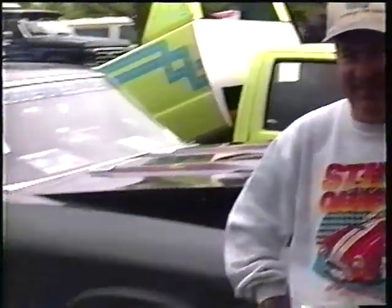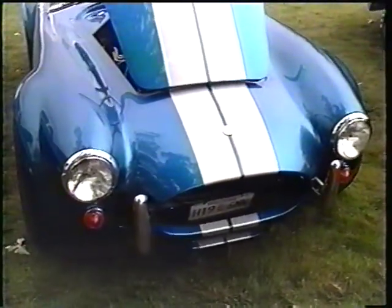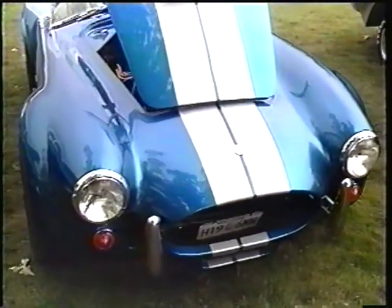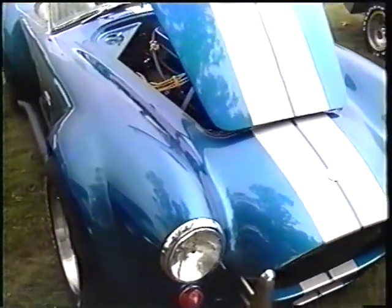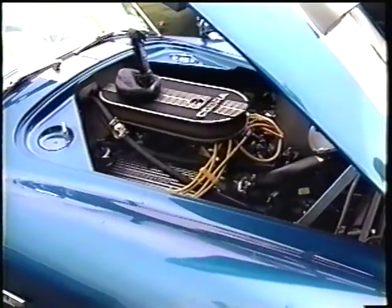Jim Kearns joins me now, and we're going to talk about the Cobra. And Jim, a lot of work went into this car, didn't it? Yes, took quite a few years to build it, a little bit of money. When you had the money to be able to keep putting into it, right? That's right. Now, Jim, did you buy this car as a kit and then assemble it, or is this an original here? No, it's a kit car.